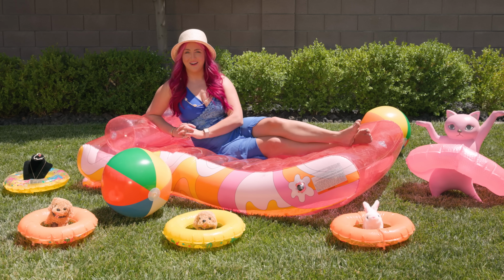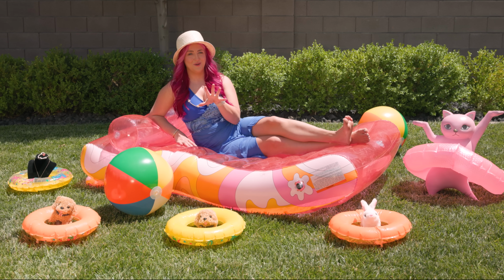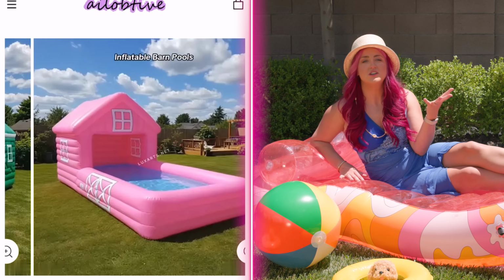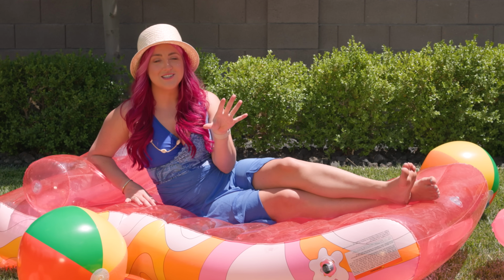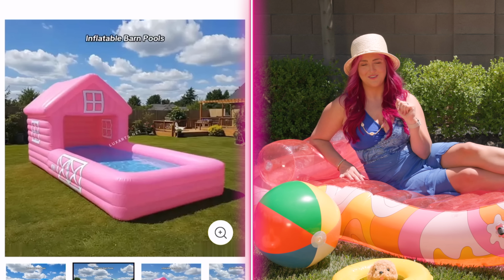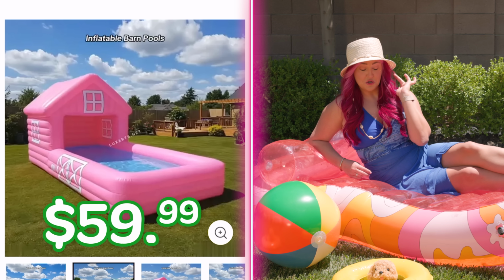Welcome back to our pool party. Okay, here's our next pool that we found. It's literally perfect. It's the pink barn pool of my dreams. And what's even better is the price. Because as you remember, our last ones were like thousands of dollars. This one's $59.99. Seems a little too good to be true, but we'll see.